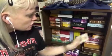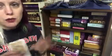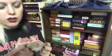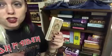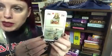The next one on this shelf here is the classic Lenormand. It came in a Llewellyn box that was really flimsy, so I ended up putting an elastic band around it, very witchy of me, eh? But yes, I do love this Lenormand deck because it is literally the classic Lenormand that people think about.